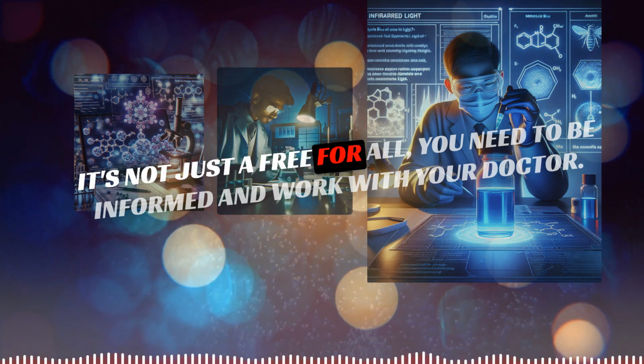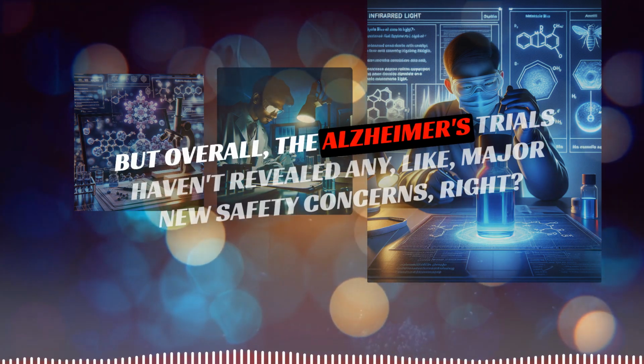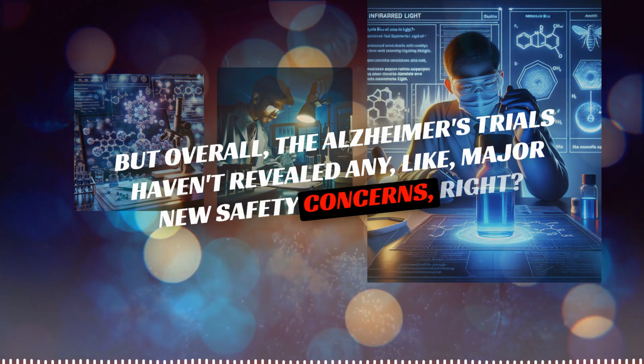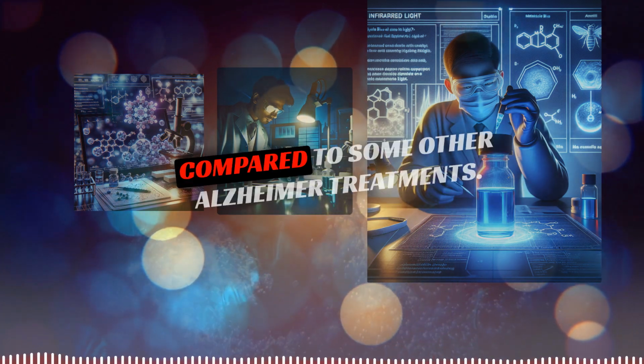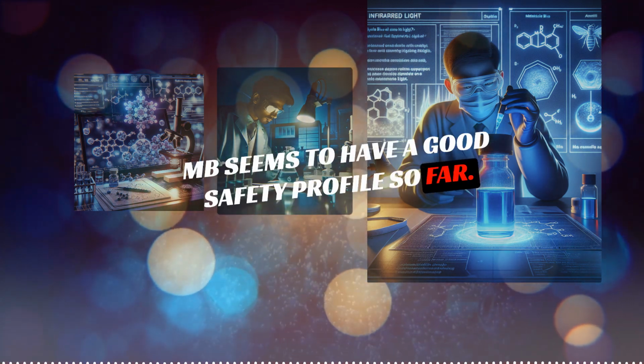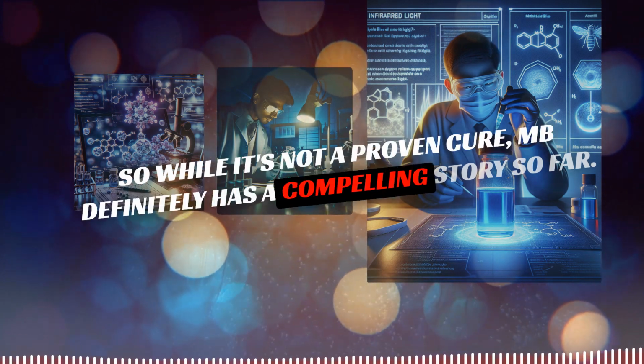So it's not just a free-for-all. You need to be informed and work with your doctor. Exactly. But overall, the Alzheimer's trials haven't revealed any major new safety concerns, right? That's correct, yeah, compared to some other Alzheimer's treatments. MB seems to have a good safety profile so far. That makes sense. So while it's not a proven cure, MB definitely has a compelling story so far.